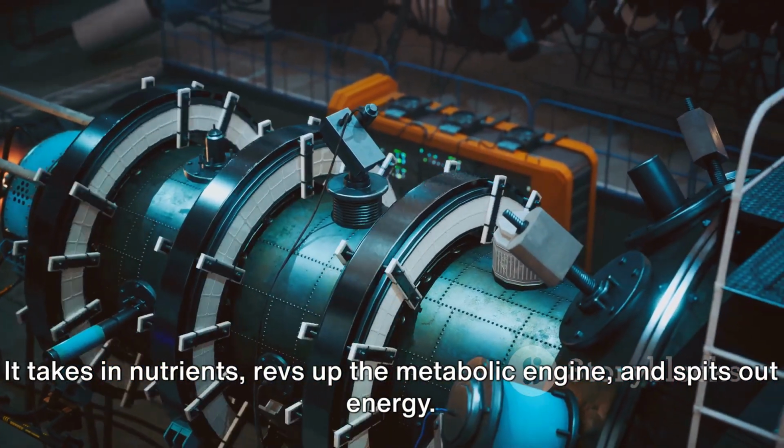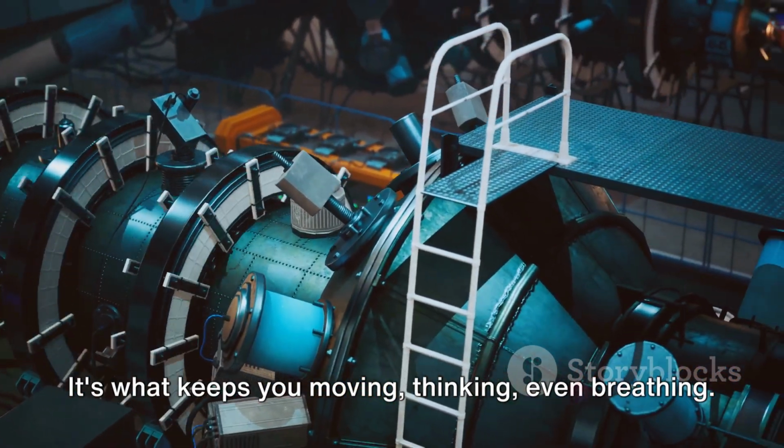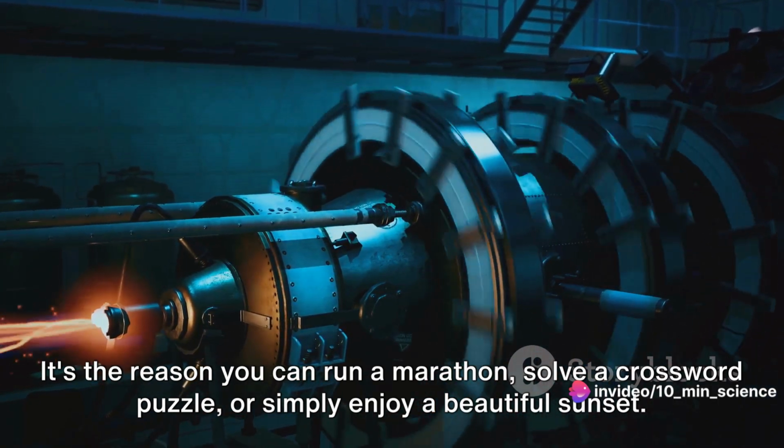It takes in nutrients, revs up the metabolic engine, and spits out energy. It's what keeps you moving, thinking, even breathing. It's the reason you can run a marathon, solve a crossword puzzle, or simply enjoy a beautiful sunset.